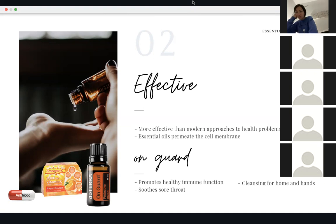Great question. So I told you guys that they can actually permeate our cells and work on a cellular level. And On Guard is the one that you're going to want to have in your medicine cabinet for when you're sick. This is like your emergency. It fights viruses. You can use it daily, actually, to boost your immune system. You can use it kind of like I used to use Dayquil, and it actually goes in to fight the root cause of a cold, so it's going to shorten the duration. It's also great at soothing sore throats.